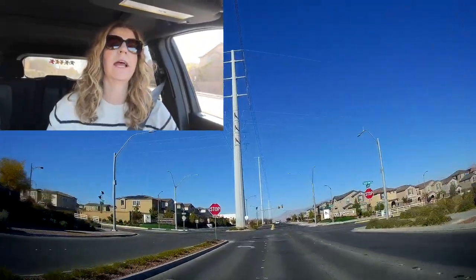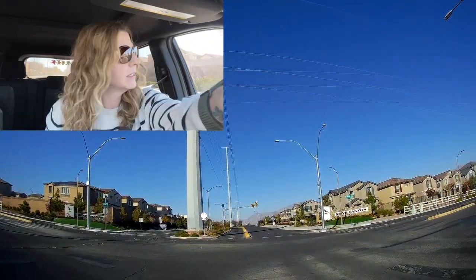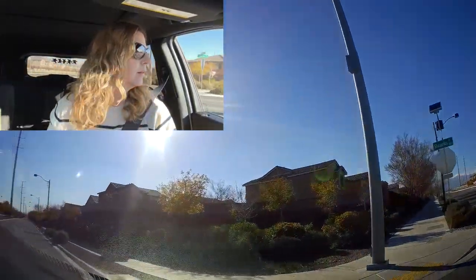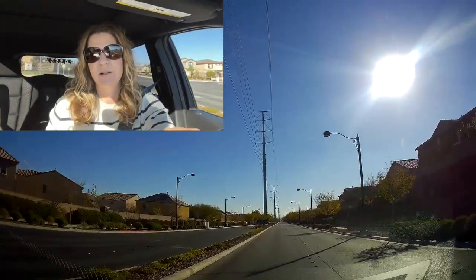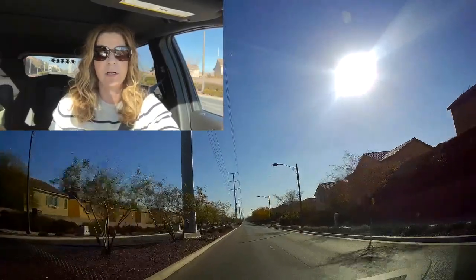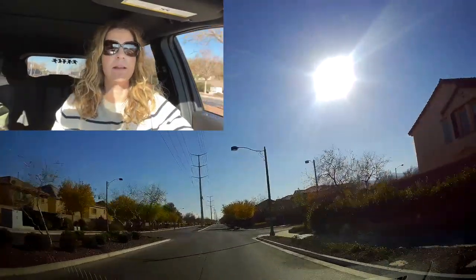So now we are at Grand Teton and Chamber. If you can see straight ahead is Skye Canyon. And now we're gonna go back and go look at the parks here. Now the three parks I mentioned, there's the Promenade Park, the Knickerbocker Park, and the Huckleberry Park. We're gonna go look in one of these neighborhoods and then we will go find the parks here.